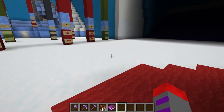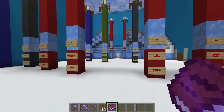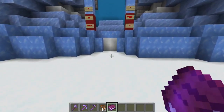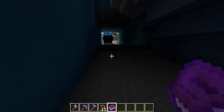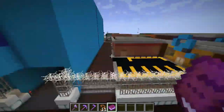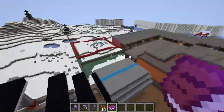Day 18, December 18th. Today your task is to connect the parking lots and the lower village together. P.S. The walkway must be covered at all times. I just added the "all times" at the end. It doesn't say that, but technically it does. It has to be covered. Okay, so it has to be covered, and I can probably guess that it is the walkway from the parking lots to the lower, and lower to upper. Where the heck is that? I didn't see that! Unless you're walking on this!